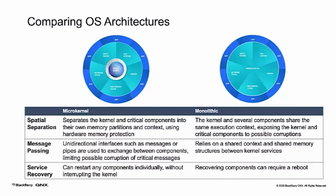If you look at that first line below, spatial separation, being able to separate out almost everything, QNX does that, where almost every feature of the OS is outside the kernel. It's a very small microkernel that does some very specific things, and that allows you to achieve some of the safety that you need in the system.